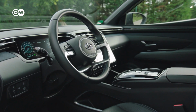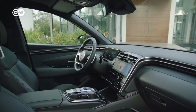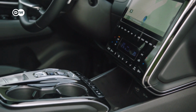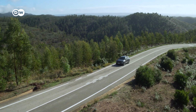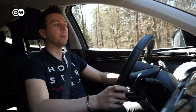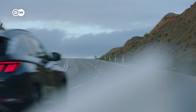The interior features a fully digital, configurable dual cockpit. It consists of a new 10.25-inch open digital cluster and a new 10.25-inch touchscreen in the middle. If you regularly drive high distances on the Autobahn, you should not choose the hybrid version of the Tucson, because then it will start to drink very much. We're talking about 9 liters per 100 kilometers, and that's too much for a car of that size.